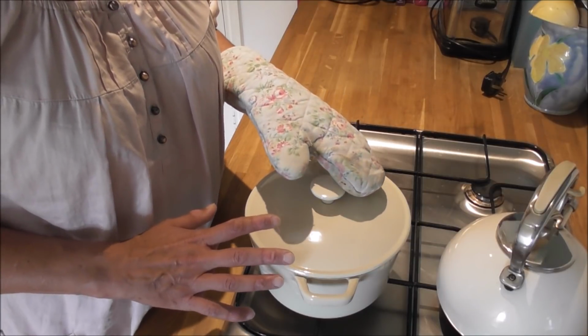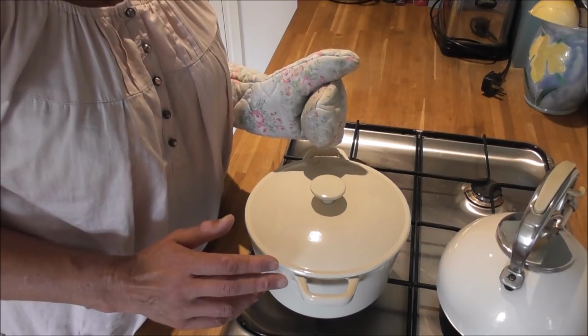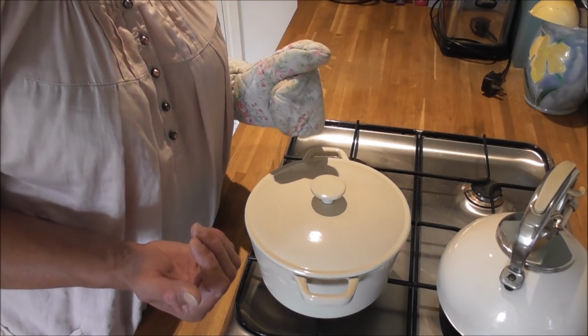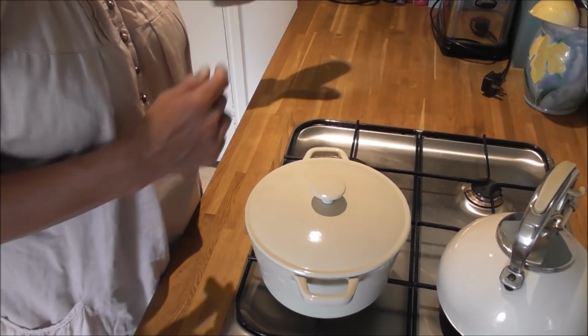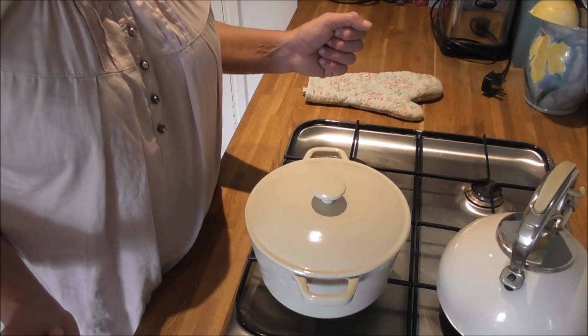I love one pot cooking, especially if it's something that's going to bubble on the stove for 20 minutes, 30 minutes or whatever, because now I can go off and do something else, you know, reply to a few emails, pay a few bills. Joy, yay! Right, I'll see you back here in 20 minutes.